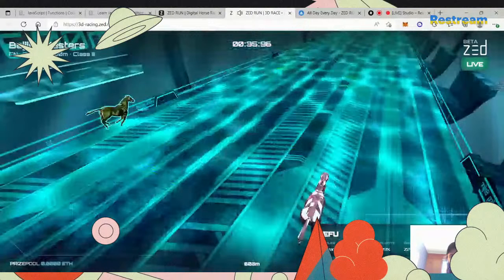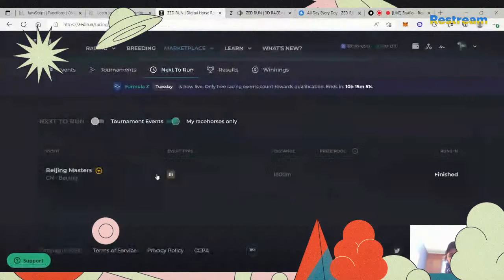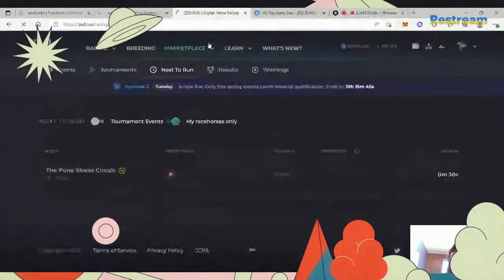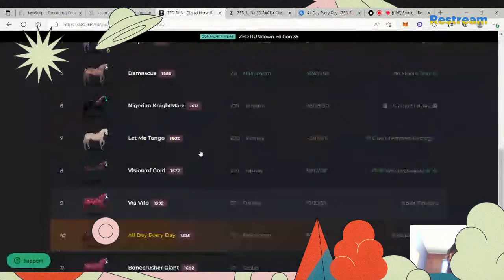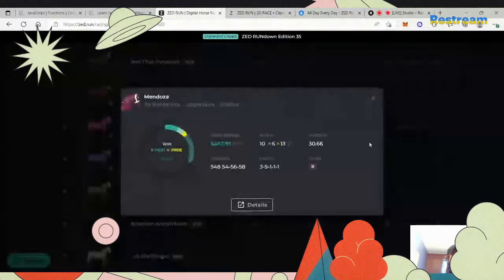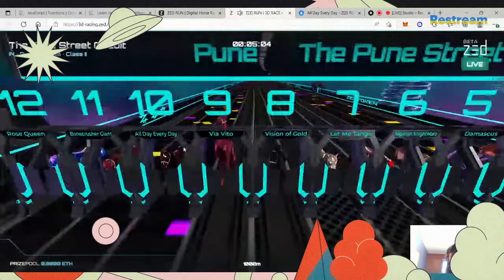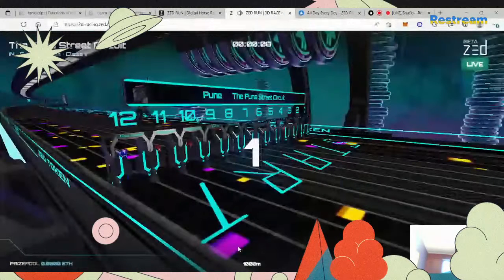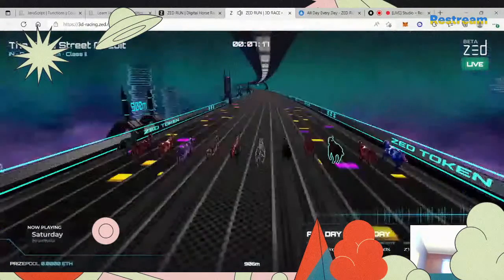Burn Street Circuit is about to start. Wow, Pretty Parlor got last in that. I am finished with this borrowed horse. Well, they didn't get flames. These boys did, which I'm not really sure about. This one looks solid, but it looks like it's about to qualify for this tournament. That's for sure. All right. Hopefully All Day Every Day wins this race. I'm gonna get some more coffee. Enjoy some horse racing.